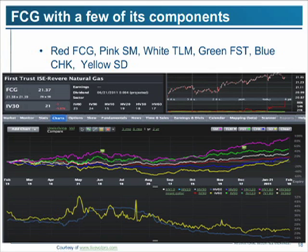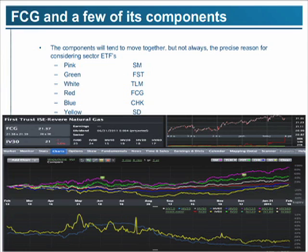The FCG, which is all 30 stocks, I believe, or 31 stocks, whatever. You definitely want to take a look at every stock that's in this ETF. But you'll notice that SM is actually outperforming and SD is underperforming, although the CHK now looks like it's not performing as well, and the yellow SD might start to outperform depending on your view of your investment horizon. So here are the different stocks, and the red is the ETF itself, FCG.